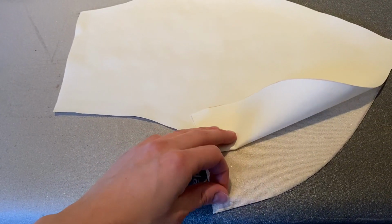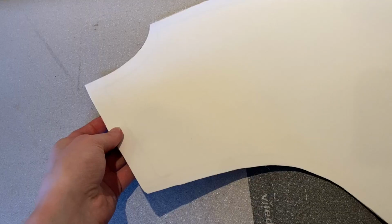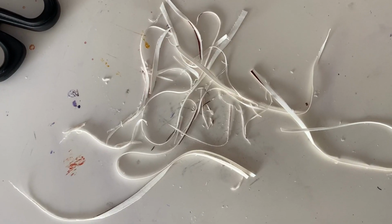Since I wasn't about to line the whole thing, I went with the cheating method of gluing the lining fabric to the main one and finishing raw seams with bias binding. And cut off the inaccuracies.